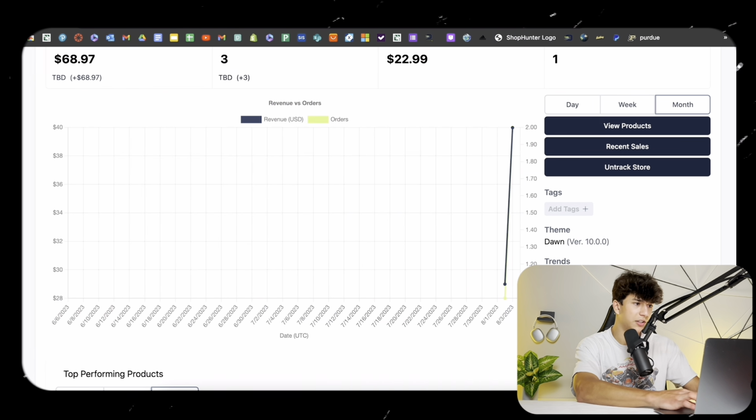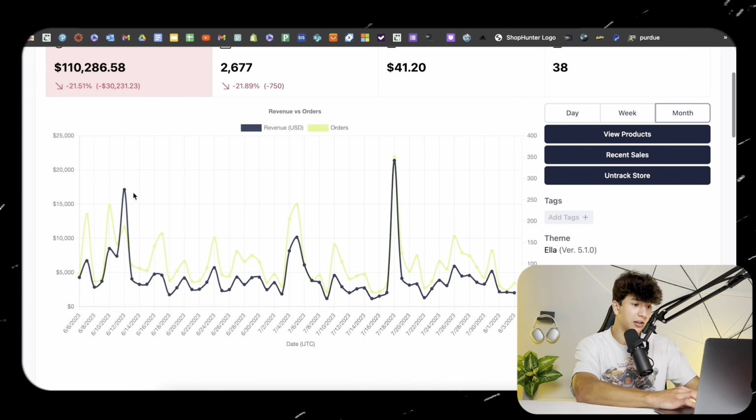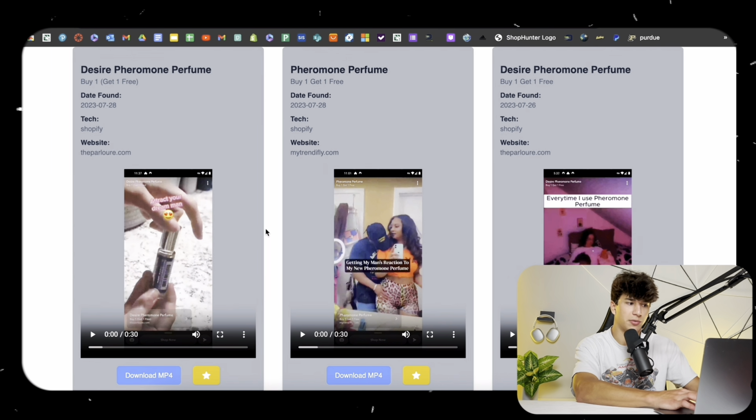Okay, only $60 today, not great. Let's see this. Hue Cosmetics. Dang, 110K this month. It looks like this one's doing pretty well, about $3,000 to $4,000 in sales every single day. And they're selling the pheromone perfume for women to attract men. Let's see if we can find another store that's making money with this product.